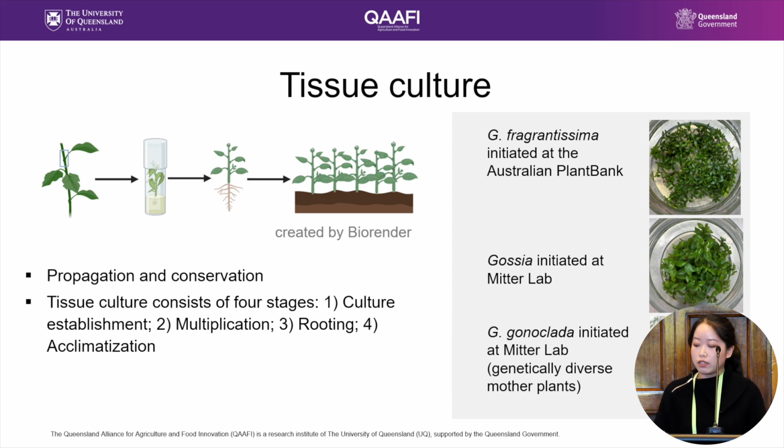As mentioned by Lindo earlier, my collaborators at the Australian Plant Bank have also been working on the conservation of Myrtaceae species, and they have successfully developed tissue culture systems for Gossia fragrantissima. Using their protocol, I was also able to establish some Gossia in vitro cultures in our lab, using plants given by another research group. They were initially tagged as Gossia fragrantissima, but we later found out they were not that species, and we may need to use sequencing and other methods to identify their identity. Currently, I'm also working on developing a tissue culture system for Gossia gonoclada. I was able to get some cultures for initiation, but am still working on modifying the media for multiplication.